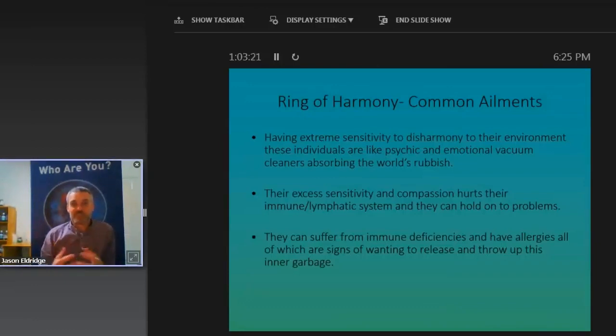So their extreme sensitivity to disharmony in the environment and people around them makes them like psychic emotional vacuum cleaners. They absorb all of this sense of disharmony around the world. This hurts their immune and lymphatic systems, and they can have a tendency to hold on to problems. They can suffer immune deficiencies, which help slow them down, help them learn to receive. They can have allergies, which are a sign of wanting to throw up and release this inner garbage, or that affirmation that there's problems with the world, it's effed, we've got to save it.